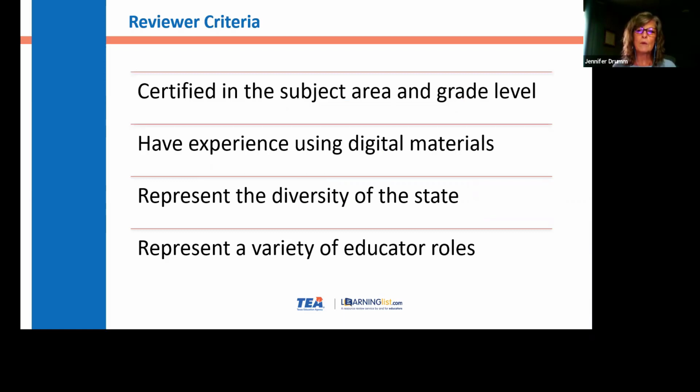So reviewers, as we begin identifying reviewers for this process, we're looking for reviewers who, of course, are certified in the grade and subject area of the materials that they're reviewing, that they have experience using digital materials. And we're looking for reviewers that represent the diversity of the state. So we're looking for reviewers from small districts, large districts, urban districts, rural districts, and representing a variety of educator roles. So really thinking about things like, what certifications do they have? Do they represent special ed, ESL, bilingual, and so forth?